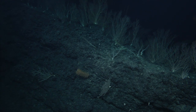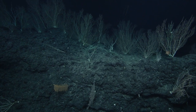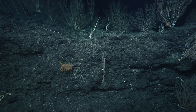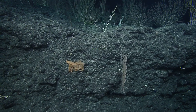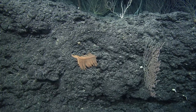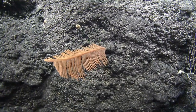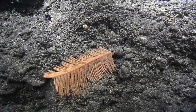There's another one. It's a bigger black one. That's another one of the black coral. Some pathies, but we'll figure out which one when we zoom in. This one looks more like a Bathypathes. Yeah, it's more uniform. The singular branches coming out. They can be tricky.